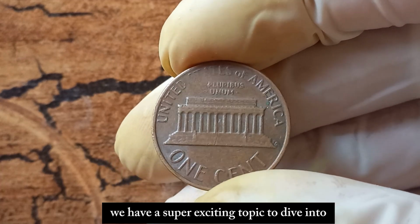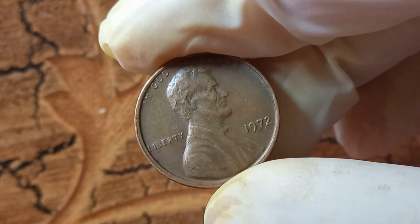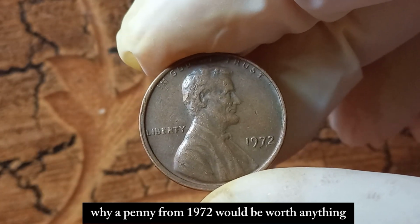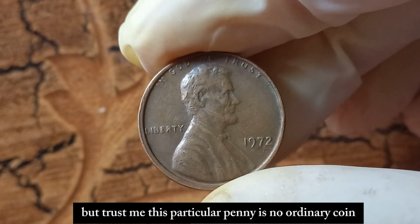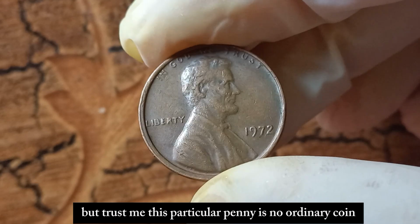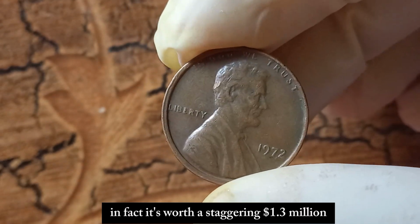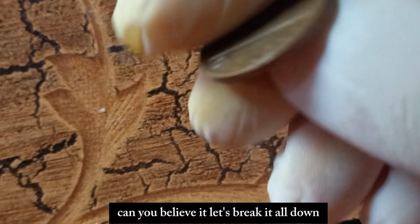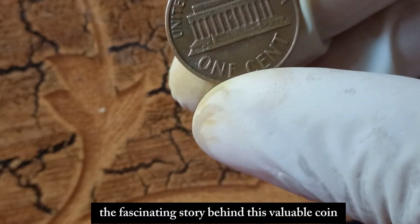We have a super exciting topic to dive into: the 1972 Lincoln penny. You may be wondering why a penny from 1972 would be worth anything, but trust me, this particular penny is no ordinary coin. In fact, it's worth a staggering $1.3 million. Can you believe it? Let's break it all down and uncover the fascinating story behind this valuable coin.